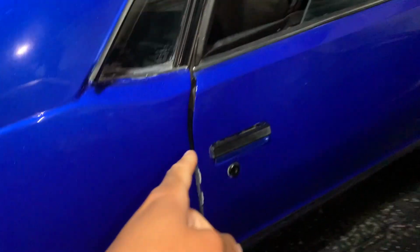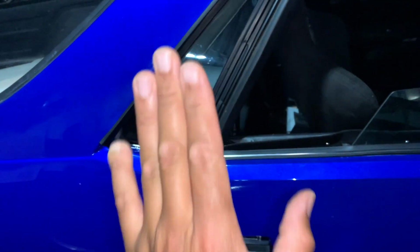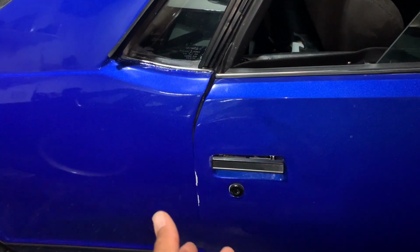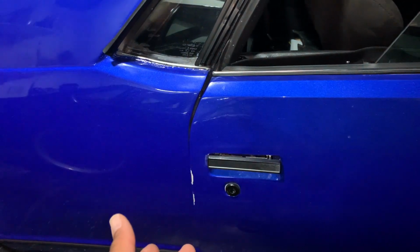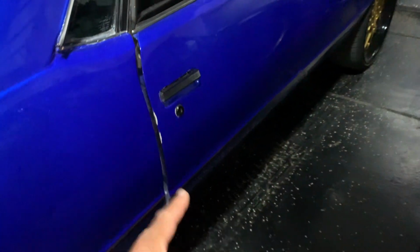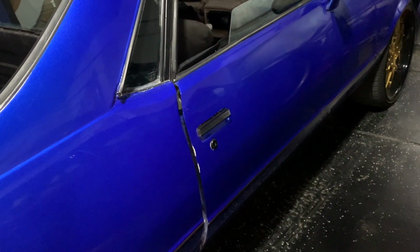I don't know if the door striker on this side continues to keep pushing in, but for whatever reason, when I close the door, it will close the first time and then after that, it won't close. So I've got to investigate that, keep this door closed or whatever, so I can figure it out completely.